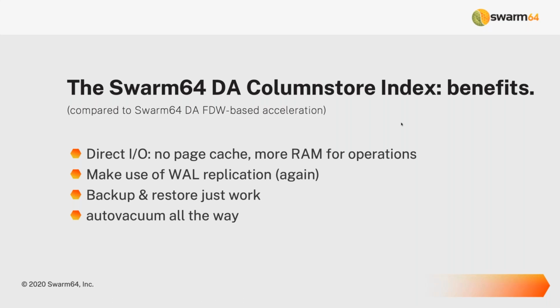Next point is you can finally use WAL replication. That was simply not possible with our foreign data wrapper-based acceleration because we essentially never implemented it. And this is just a very difficult thing to do. Now with the index interface we used in Postgres, the WAL comes for free for you. So meaning this solution is going to even scale out. So if you're having a cluster set up, then you can just replicate this over. The index will sit on your data nodes and be filled automatically, and then it will just work out of the box. The same goes for backup and restore.